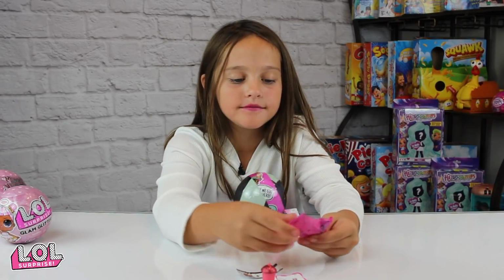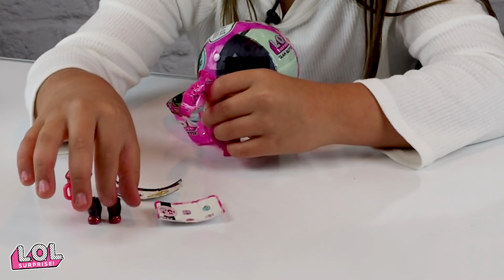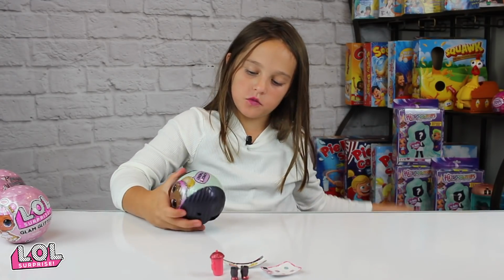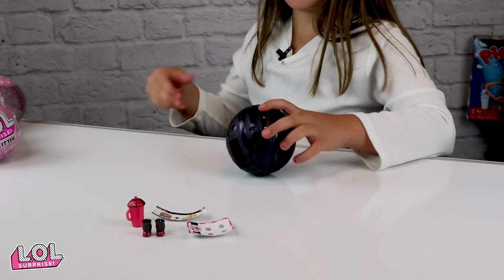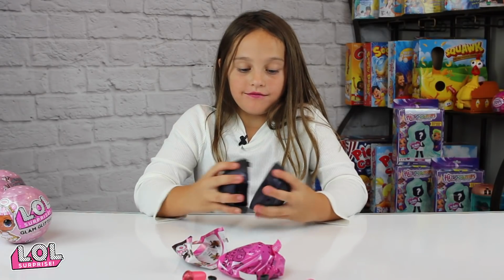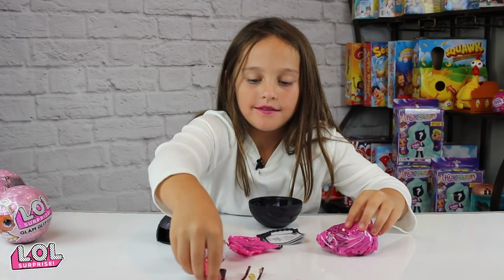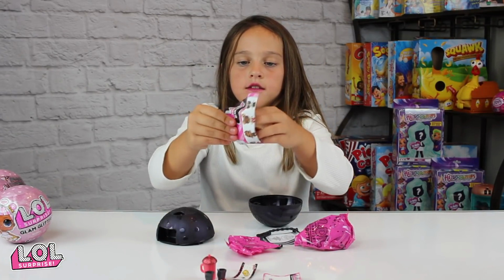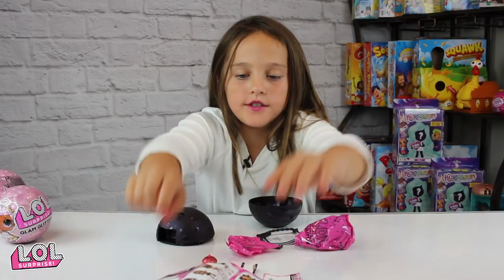We got another one. Okay. Ooh, there's sparkly boots. Okay. Open this. Whoa, they have another layer. Wow, they have a lot of layers. Ooh, it's a black ball. Whoa, that flew out. Okay. Let's set this back up. Okay, here's the checklist. Ooh, here's the back. Here's the front.